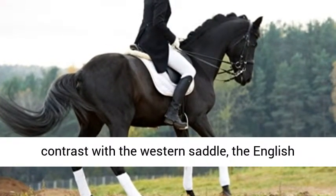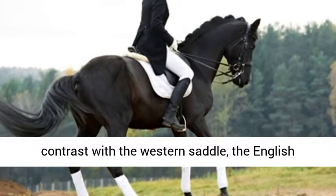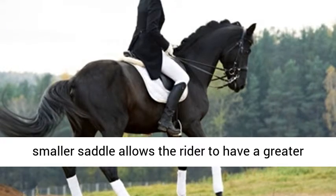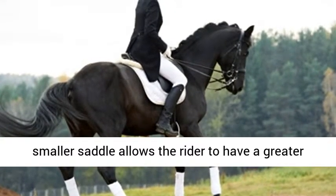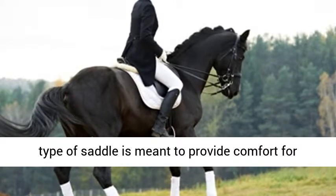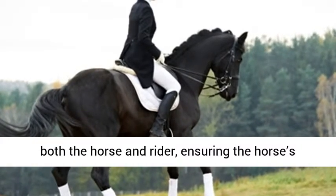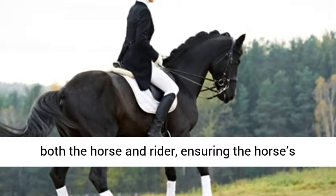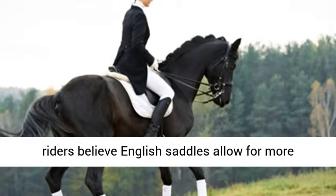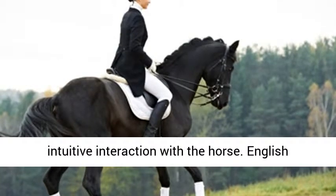In direct contrast with the Western saddle, the English saddle is much lighter in weight and smaller. A smaller saddle allows the rider to have a greater level of contact with the horse's back. This type of saddle is meant to provide comfort for both the horse and rider, ensuring the horse's movements are not impeded by the saddle. Some riders believe English saddles allow for more intuitive interaction with the horse.